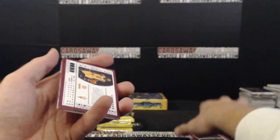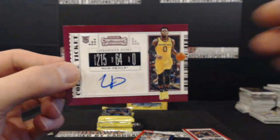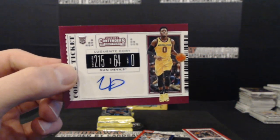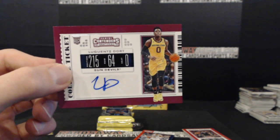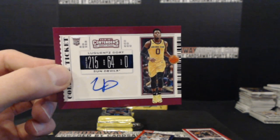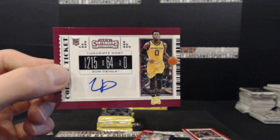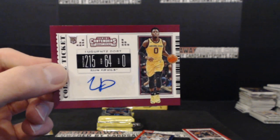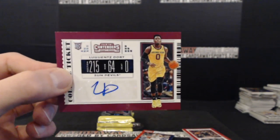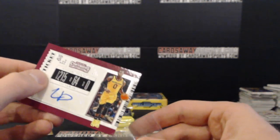All right, here we go. Oh, boy. Bam! Luguentz Dort. Oh, my. Oh, come on here. Luguentz Dort, Oklahoma City Thunder. Okay, see, thank you, Drew. Thunder. Going to Elliot T. Beautiful.